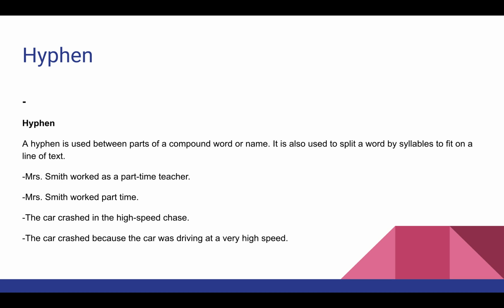High-speed is going to be hyphenated again because it's one complete adjective, whereas very high speed is an adverb and then adjective, adjective.